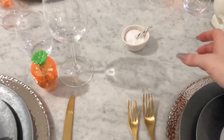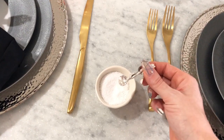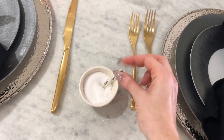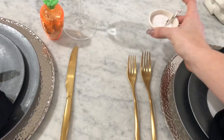And then I have my little salt bowl. Again, we got this at a local gallery. A local artist made this. I thought it was really cool. The spoon is like a snake twisted around the spoon, and then there's a little feather detailing at the bottom of this bowl, and it's a little handmade ceramic bowl.